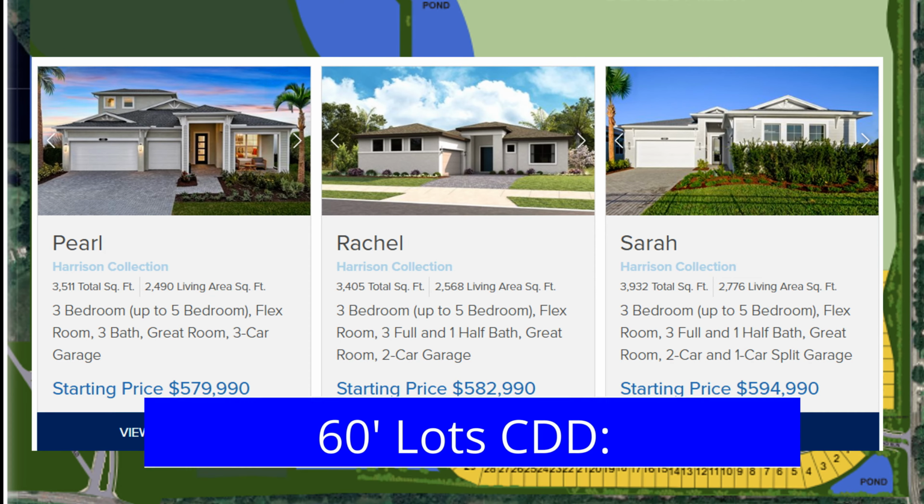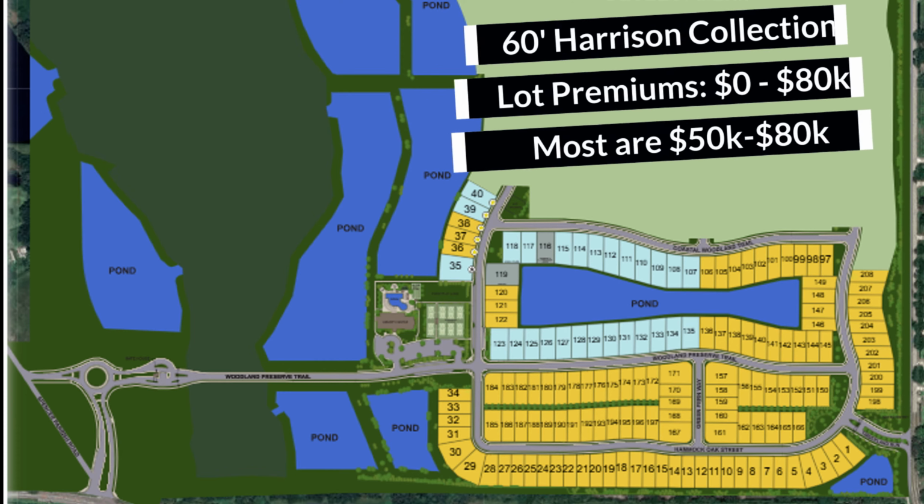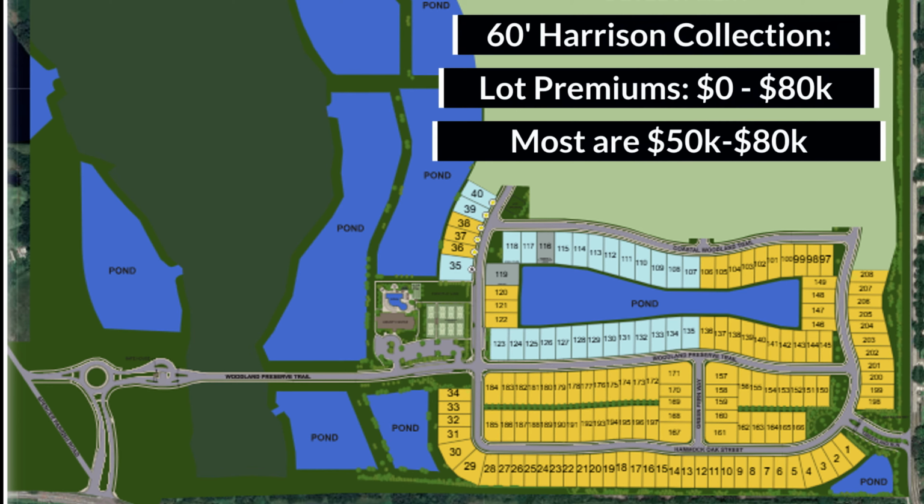And going back to the map, you'll see the different colors here for the lot selections. The yellow is going to indicate the 50-foot wide lots, the Cooper collection. You see there's a lot more of those being offered right now. I think the bigger lots, the 60-foot wide lots that are the blue color, that's the Harrison collection. I think they're going to save a lot of the bigger lots for the next phase of homes.